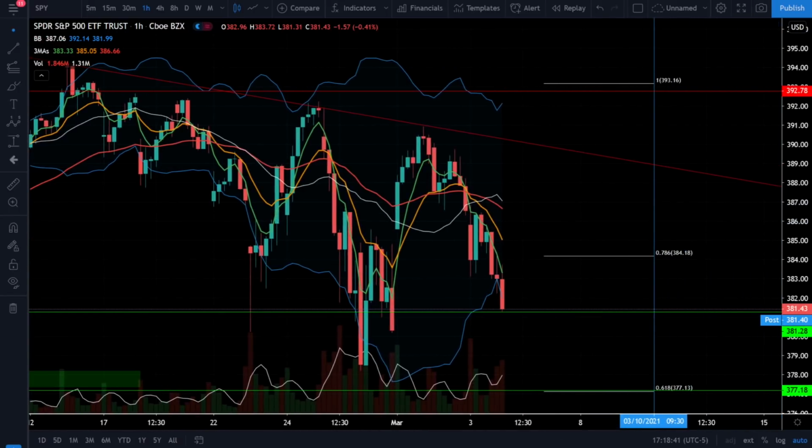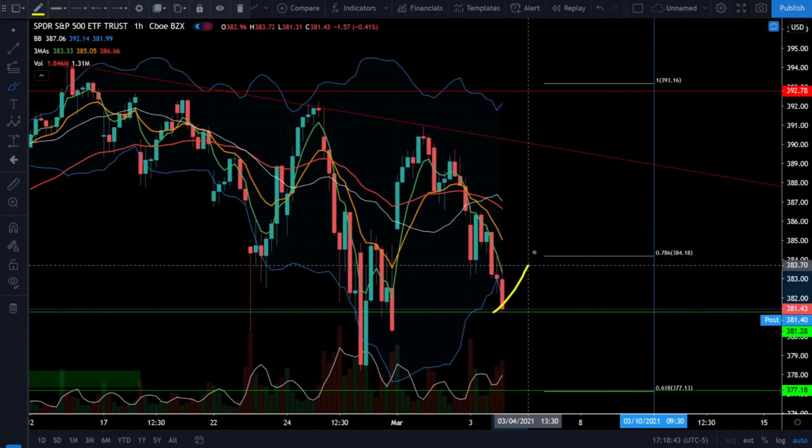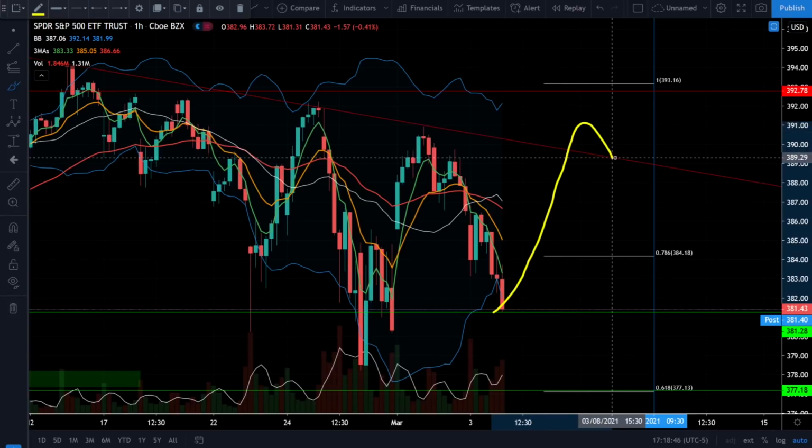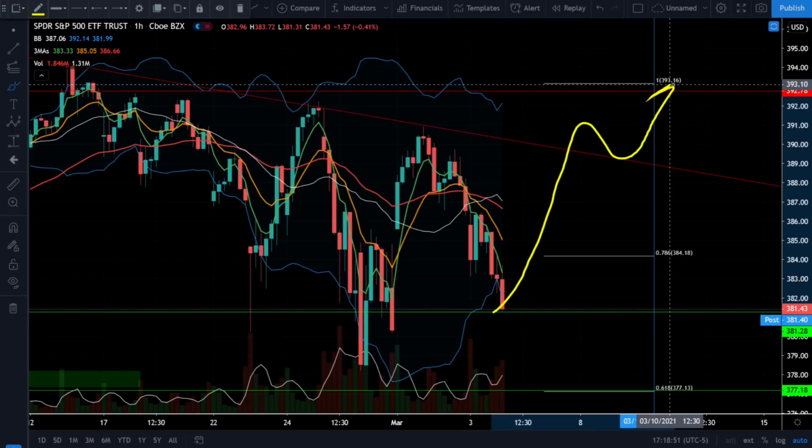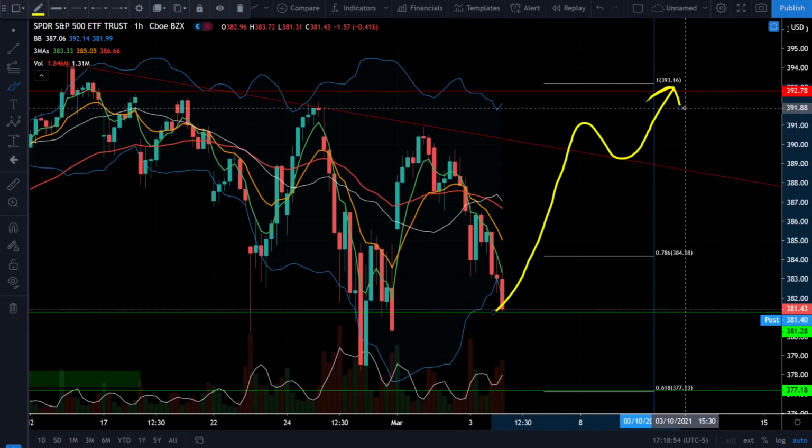Just like I said with the triple Qs, we're looking for a break of that resistance level, a test of support, and then we'll look to see if that level acts as support and we get that confirmation bounce, which means we could retest the previous all-time high.